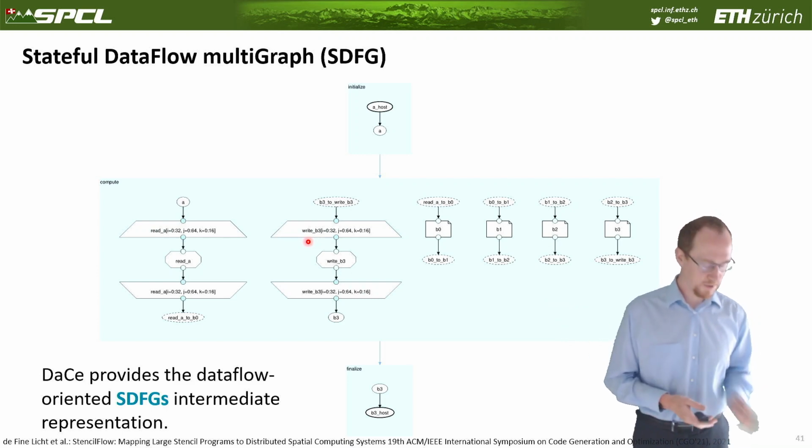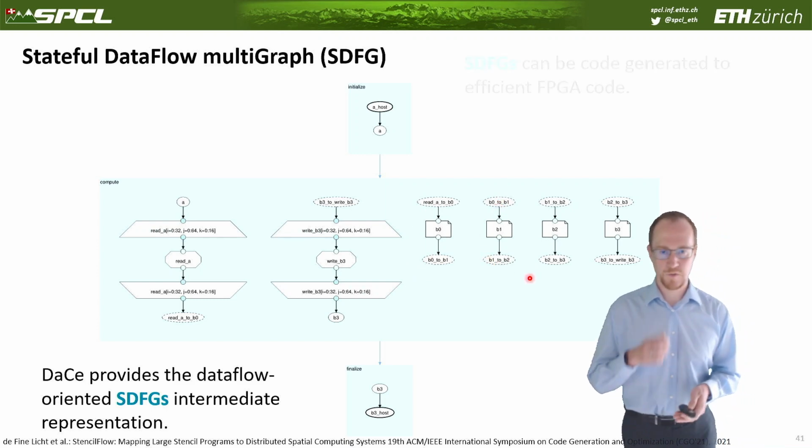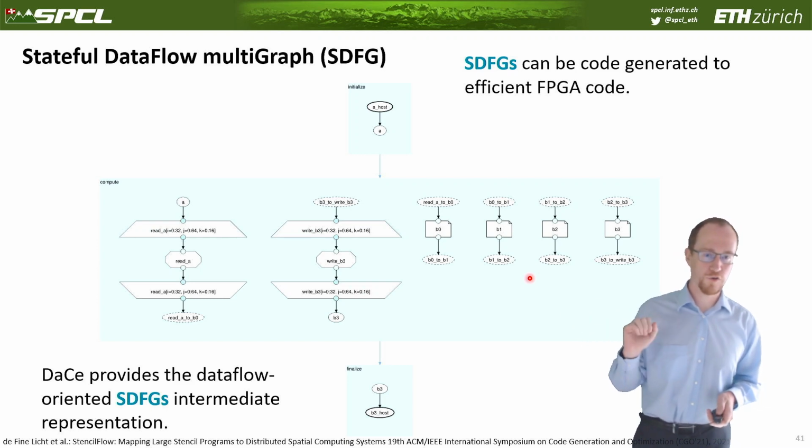So here we see another one. Here we have another read element that reads from DRAM. Here we have a write element that writes to DRAM. Here we have 4 different stencils that are chained. You can see the input-output names here are matching. I don't want to go too much into detail. And this can now already be generated as code to the FPGA.